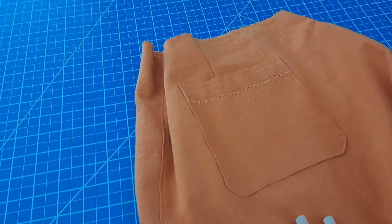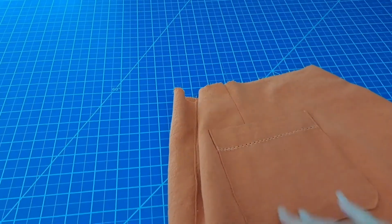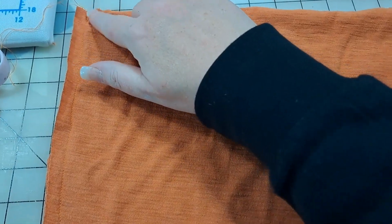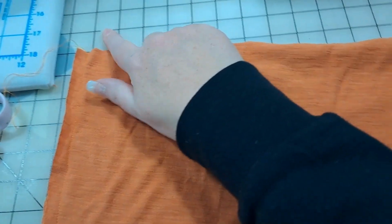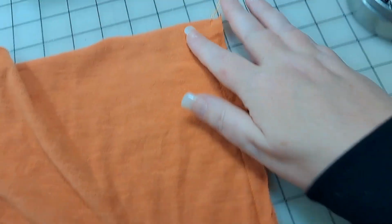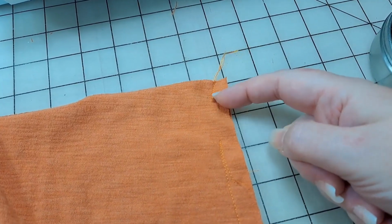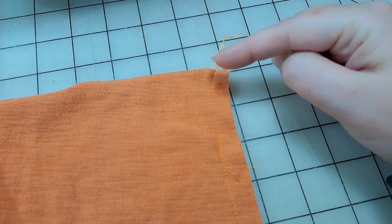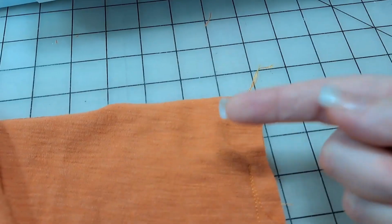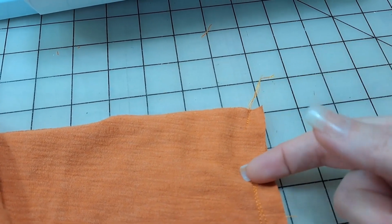At this point, I just need to go in and add the waistband. Alright, so let's talk about this waistband. On one side, I sewed the front to the back all the way from the top to the bottom. On the other side, however, I left a 1-inch gap, 5/8 of an inch from this edge. This is going to become where we insert our elastic casing.